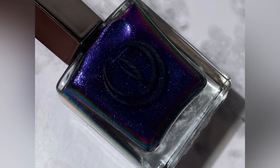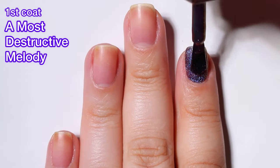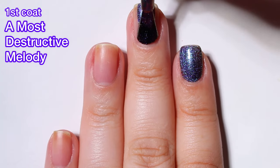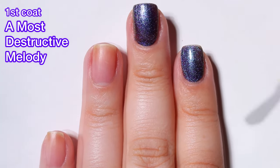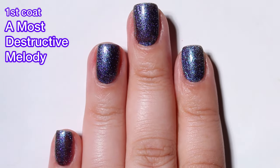Next up, we have Most Destructive Melody, and this one is a multi-chrome. There's multi-chrome pigment in there, and I absolutely adore it. Here in my swatch footage, I couldn't capture the shift. The light just, I don't know, it just wasn't letting me capture it.